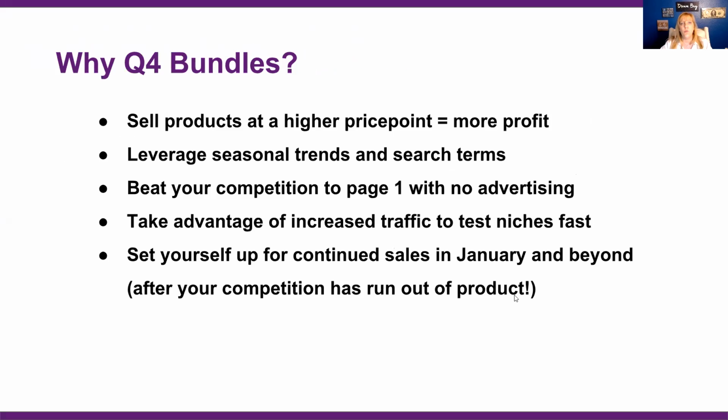So here we go. Why bundles? So we're in Q4 now, which is why I put Q4 bundles. It might be a little bit late to do bundles for Q4. You can probably do a couple of them, but you won't be able to test them. So you want to start looking forward to first quarter and second quarter seasonal bundles, and also building an evergreen stream of bundles. By evergreen, I mean bundles that will sell year round. So you can sell products at a higher price point, which means more profit in your pocket. Leverage seasonal trends and search terms to bump up the type of bundles you have over the course of the year.